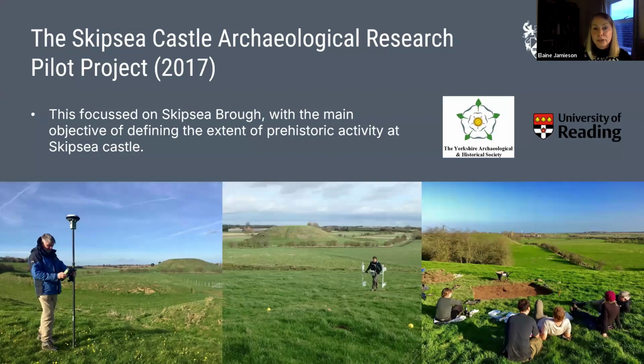And we undertook some geophysical survey across Skipsea Brough. We undertook a detailed survey actually of the entire castle site. We resurveyed the entire castle and the settlements to the north and to the south. So we comprehensively did an earthwork survey of the whole area. And we also did some evaluation excavation at the site.